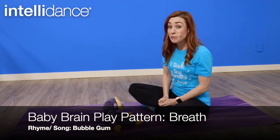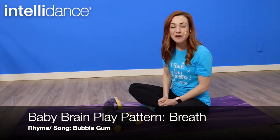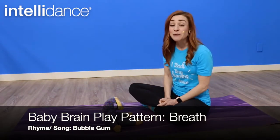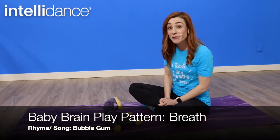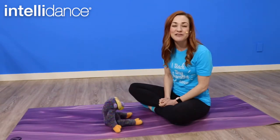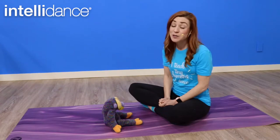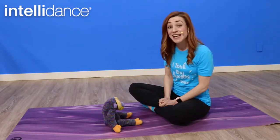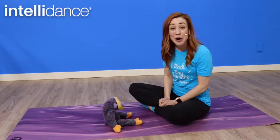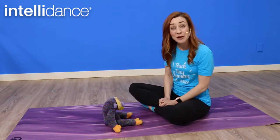Our first baby brain play pattern is breath. Breath is life. Breath is key to our ability to move, think, and feel. Breath is key to providing our brain and our body with the oxygen that it needs to fully function. Breath also supports us releasing stress and anxiety and feeling at ease. We're going to start with a breath poem today called Bubblegum.